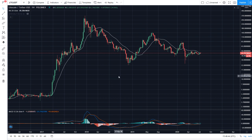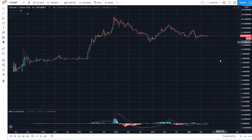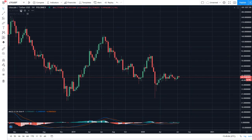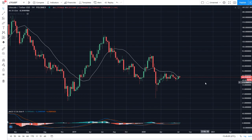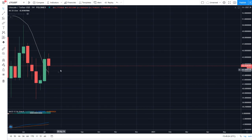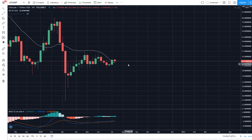This is the Litecoin USDT chart that is fetched from the Poloniex cryptocurrency exchange. This is the weekly chart of it, and we are right now in the accumulation phase. Let me pull up some of the indicators. So this is the 20-day moving average, and after a long time, after approximately 4 or 5 months, we are finally above this 20-day moving average. So this is good news for Litecoin owners.